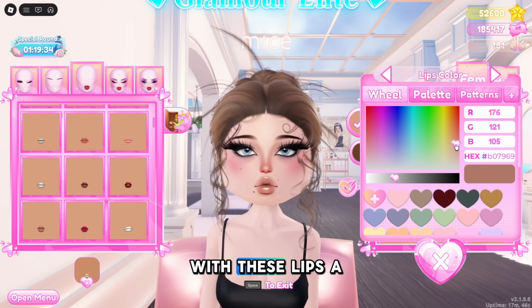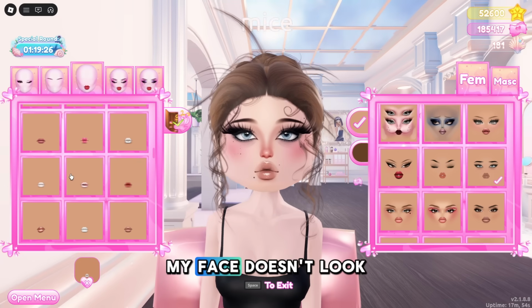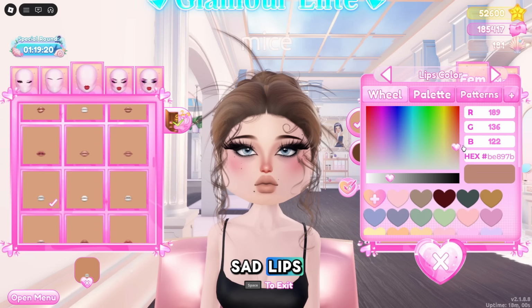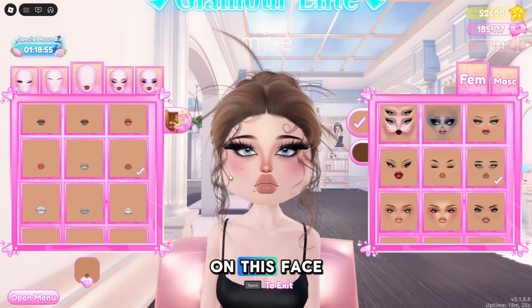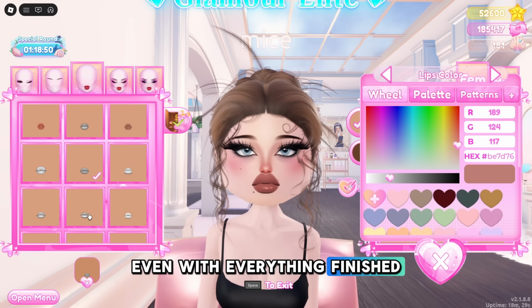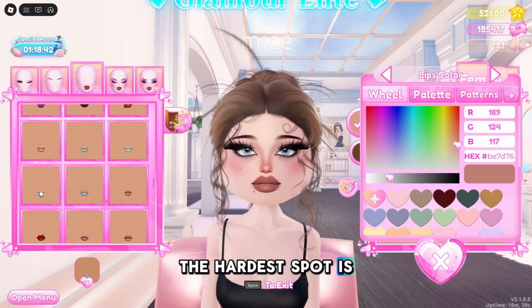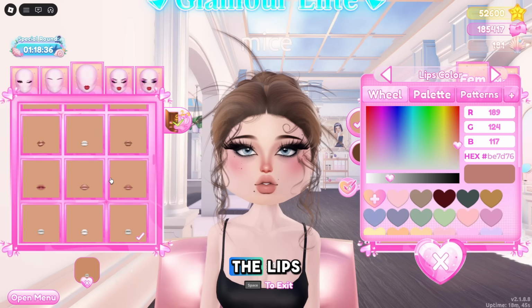I want to mess around with these lips a little bit more. I don't know if these are the perfect fit. I think maybe that's also why my face doesn't look as sad as the original one, because those definitely aren't sad lips. Not even a little bit. Okay, here's the original lips on this face. I still don't think I really love those, even with everything finished. I'm really struggling with the lips. That is usually where the hardest spot is for me though, so I'm not too surprised. I'm just really picky when it comes to the lips, I think.